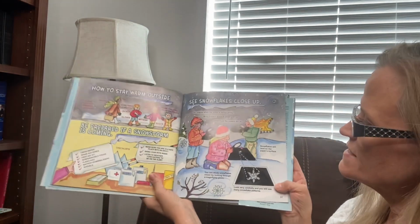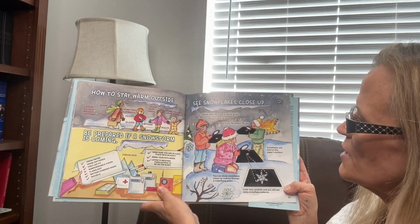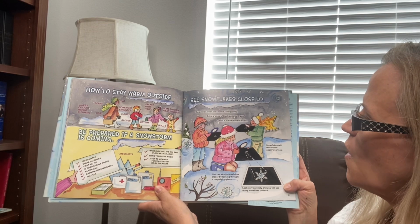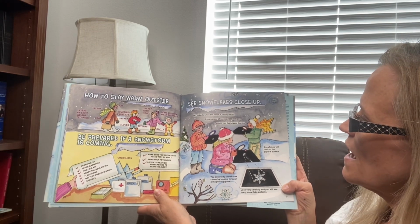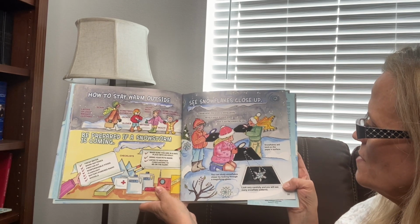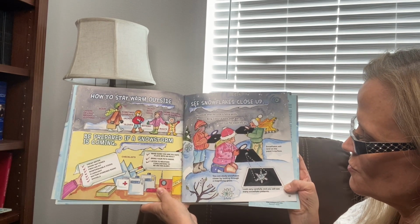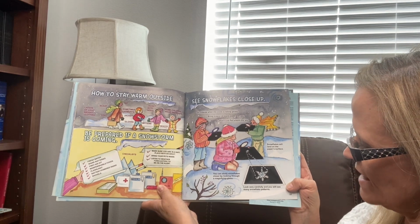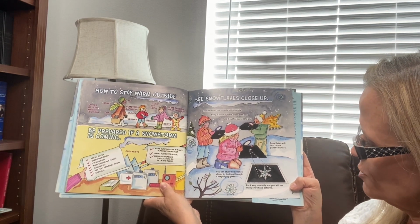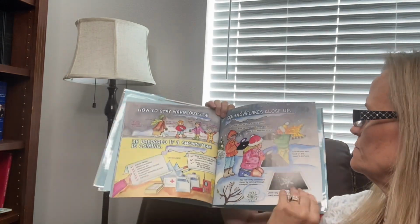See snowflakes up close. Go outside when the snow is falling gently. Bring a piece of black paper with you. Hold it out toward the sky. Snowflakes will land on the paper surface. You can study the snowflake by looking closer through a magnifying glass. Look very closely and you will see many snowflake patterns.